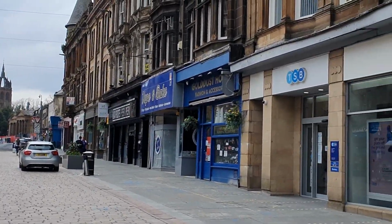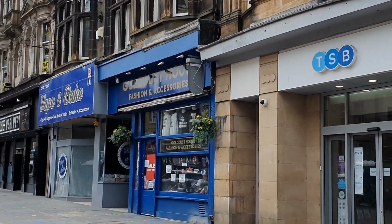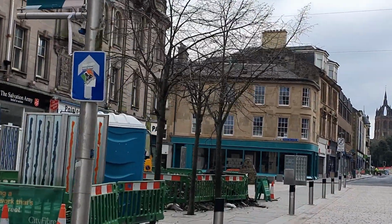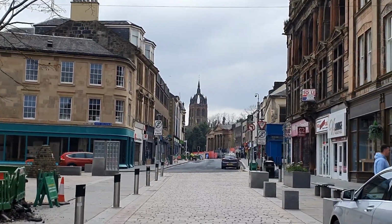It takes us up to the University of the West of Scotland, which a lot of you will remember as the University of Paisley, or older viewers, even Paisley Tech. And on the right hand side we've got a variety of shops here as well. Again, over the years these have changed quite a bit.